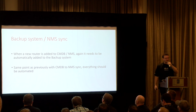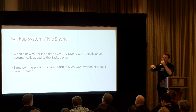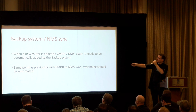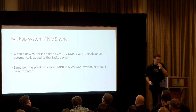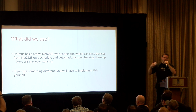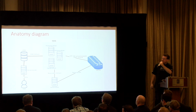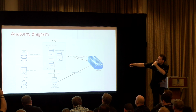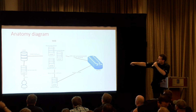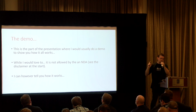So yes. Then of course you need some way to automatically get all of your routers into the backup system, so to synchronize all the devices between all of the systems. So yeah, for us, Unimus already has a native NetXMS connector, so that was just a couple of clicks, and that's it. So you manipulate CMDB only, everything gets synced between all the rest of the systems, and users can manipulate what configuration gets deployed.